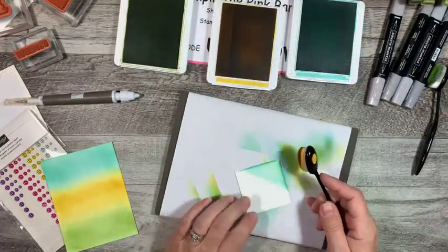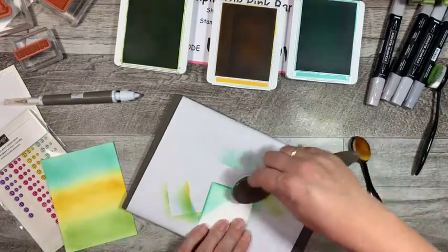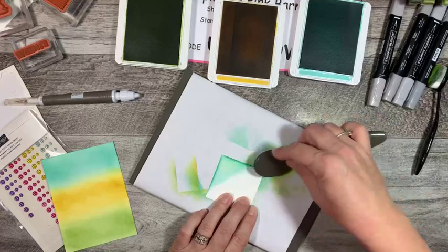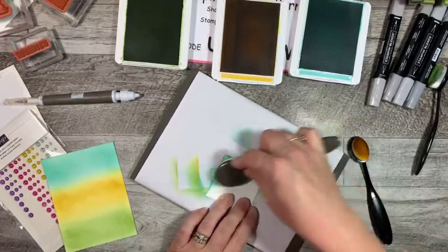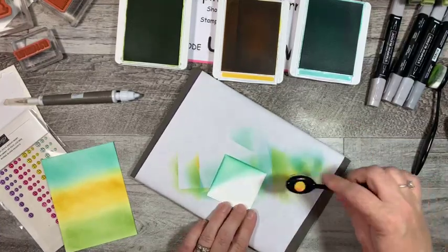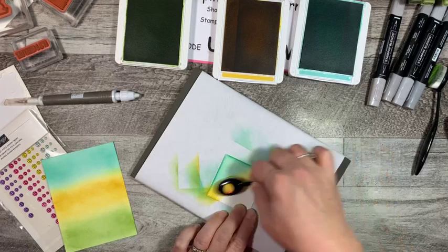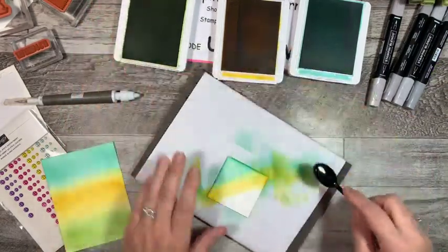Okay, and then grabbing my Granny Apple. So it looks like grass, the sun, and then the high sky there. Kinda, sorta.